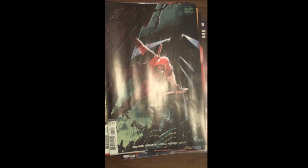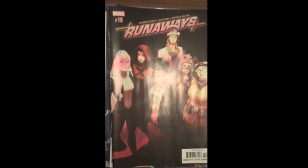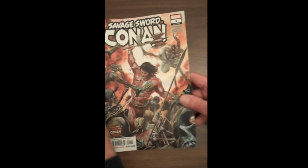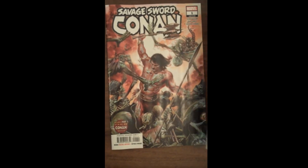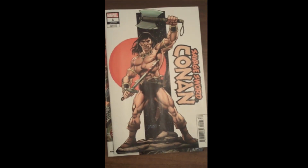Marvel is up next with issue 18 of Runaways. I think there's a few of them in Mr. Fox's trunk. And then we have the Savage Sword of Conan issue 1 from Marvel. And then the variant cover for Savage Sword of Conan as well.